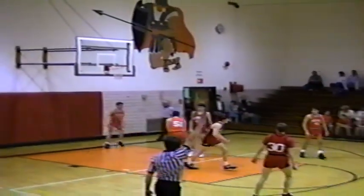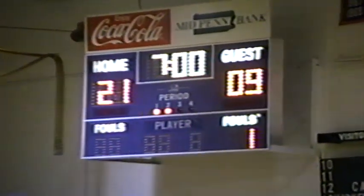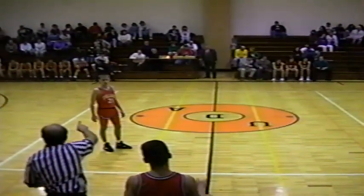21-9. 2 seconds, 1 second. That's going to do it. Ooh, well, he hit the backboard with it anyway. First period comes to a triumphal end for UDA. They lead 21-9 at the end of one. Okay, the Trojans are ready to go with the second period now as they will inbound the ball.